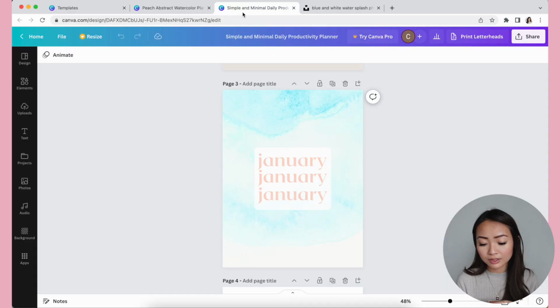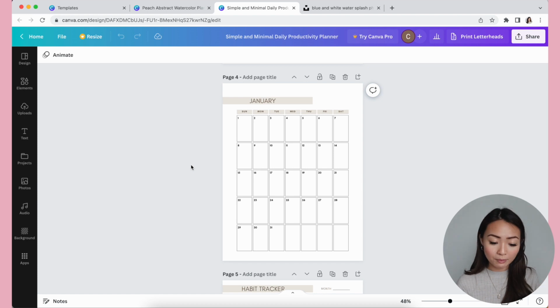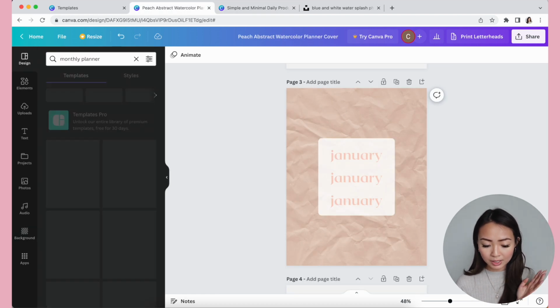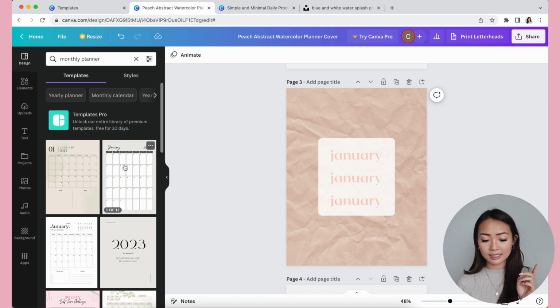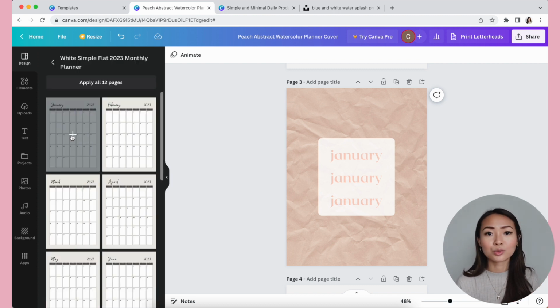And then I just basically did this for every single month so that I have a different vibe for every month. The next thing after that, just to show you guys if you want to include a monthly view, there's a bunch of templates that you can include. I'll show you exactly the one that I used. I would just go back to the design section and I would look up monthly planner. The one that I used is this one, and it actually has all the months already, and you just have to make sure that it's for 2023.